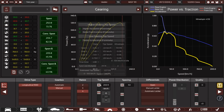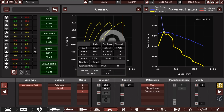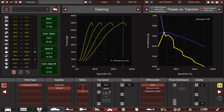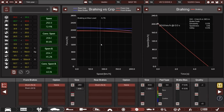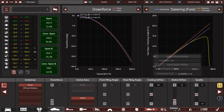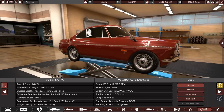Let's check the gearing. Oh, did I fix the gearing? This looks a little odd. No, not quite. Okay, we need a bit more gearing there. Fourth going to 215. And let's double check the brakes. Yeah, they are set up properly. Very strong in the rear, but it looks like that's required. And just putting another little point into dampers rear to dampen the shagginess. And I think from here we should be all set.